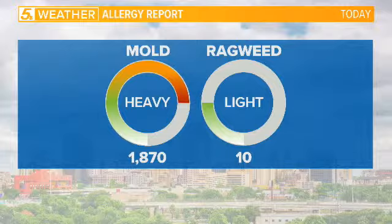Right now, before we start talking about Tropical Storm Hanna, let's talk a little bit about the allergy report. Right now, mold coming in at a heavy level. We also have ragweed coming in at a light level, and that's about it, guys. We don't have anything else out there that we're dealing with.